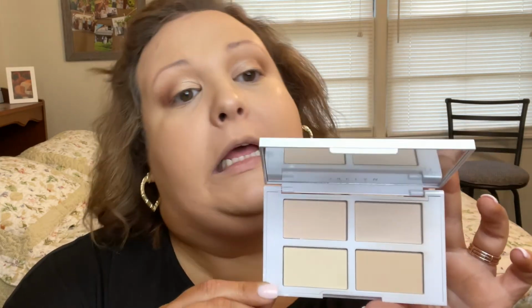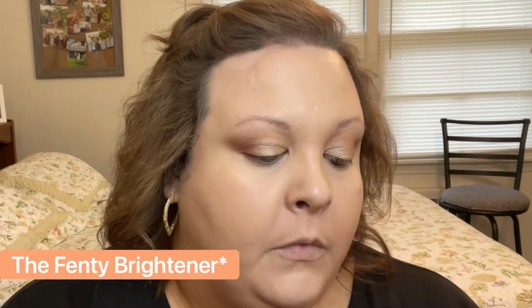First of all, I want to set under my eye, so I'm going to use the palette. So here's what the palette looks like on the outside, and then on the inside you get a mirror, and then the 4 shades, which are peach, almond, light banana, and caramel, whatever. So what I usually like to do, it's really not creasing that bad either.